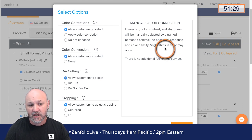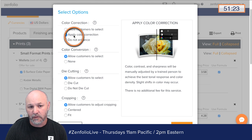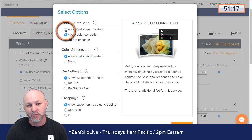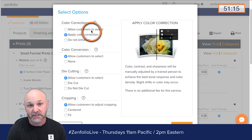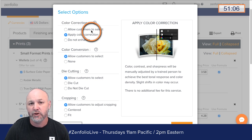So on these kinds of jobs, I like to utilize the color correction that the lab offers. So I'll make sure to turn that color correction on right here. One of the options that you never want to leave on is the option to let your clients select color correction. The reason that I say that is because, one, we're trying to streamline things and make it as quick and easy as possible for your clients.